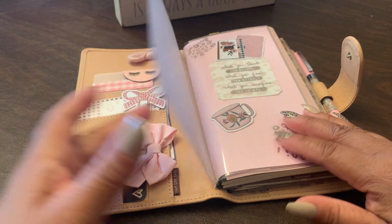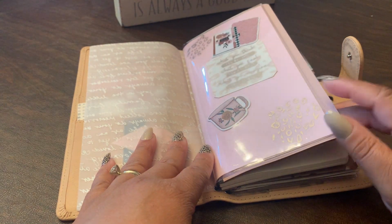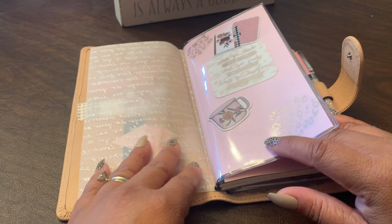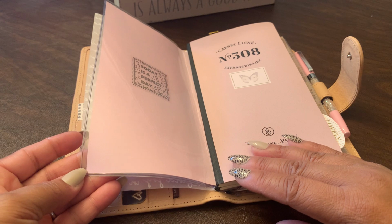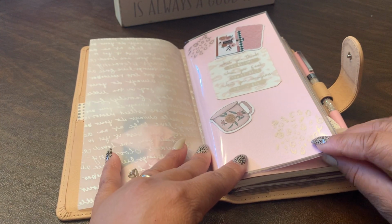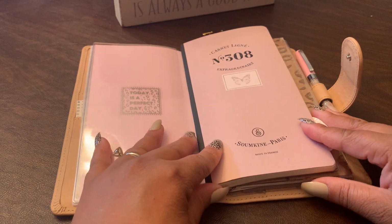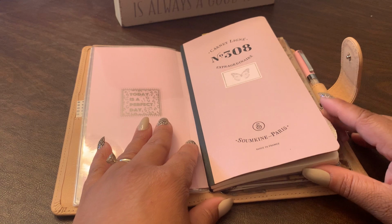You have a piece of vellum in here from Michaels. I have decorations in here from the Planner Society kit for November 2020. Libby, who sold me this lovely Nomad, actually had Foxy Fix dashboards on the interior, and I didn't see them originally, so I love her even more. She included three of these plastic dashboards, which I love, and then also this book from Sumkeen, someone help me if I'm pronouncing it wrong.